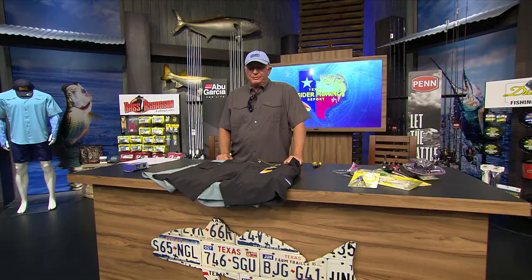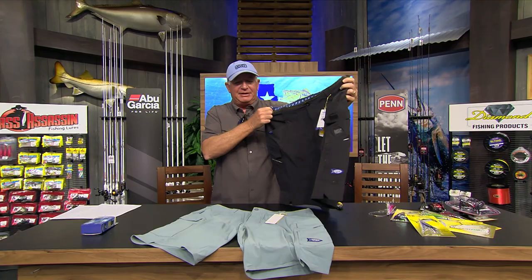Good loot. Good loot. Especially some nice AFCO shorts. I like the AFCO stuff. Very nice. A little looty for the booty. Yes, exactly. Looty for the booty.